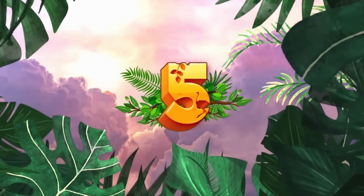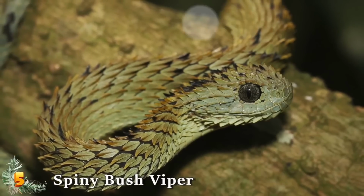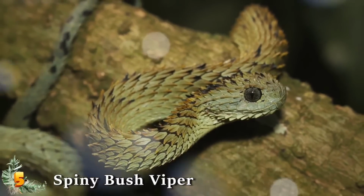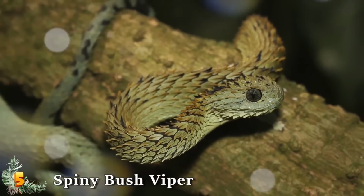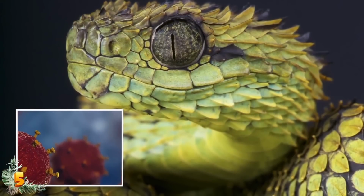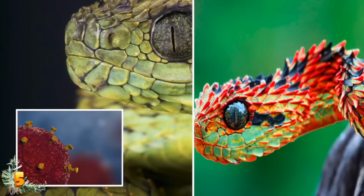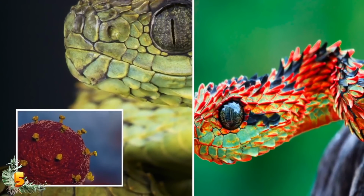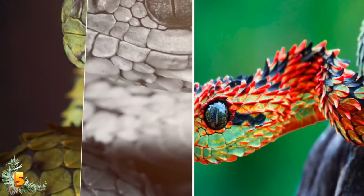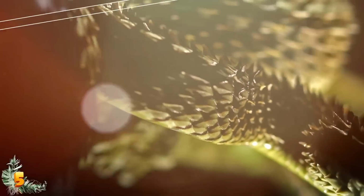Number 5. Spiny bush viper. The spiny bush viper is without a doubt the coolest looking snake that we're going to talk about today. These vipers are native to Central Africa, and they can be found in a few different rainforests, and they are extremely venomous. They have spiny scales on them that kind of look like hundreds of mini leaves. They're vivid green and black, and just one look tells you how dangerous they are. These do not look like snakes you would ever want to mess with.